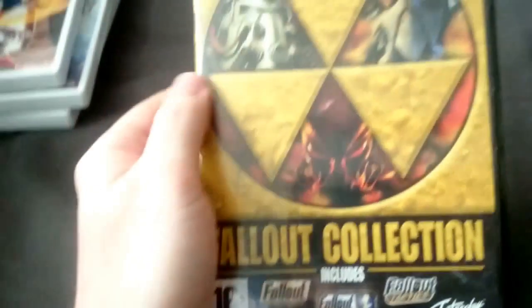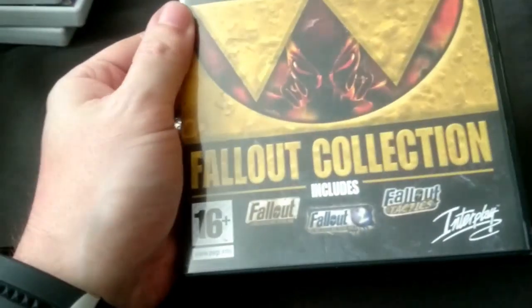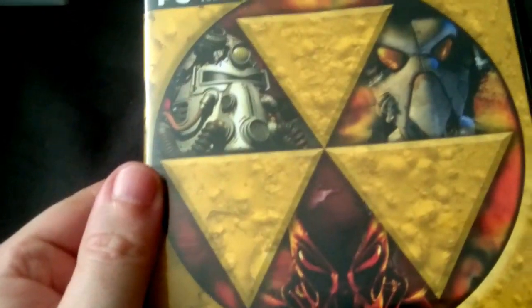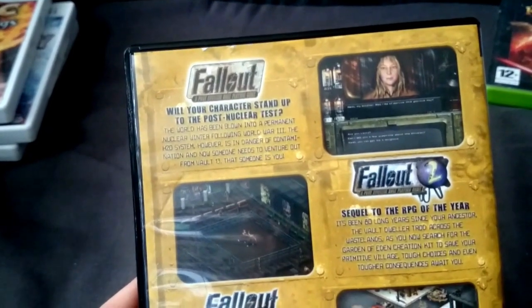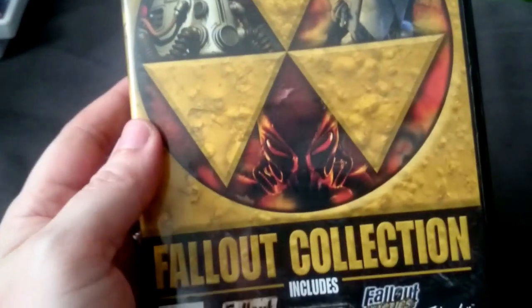Then, the Fallout collection on PC. I don't play a lot of PC games, but I'm a bit intrigued by these. See, the first Fallout game I played was Fallout 3, so it's nice to have the originals, which are obviously very, very different. Interesting to have a look though. And for £1, yeah, I'll stick that on my laptop, have a bit of play.